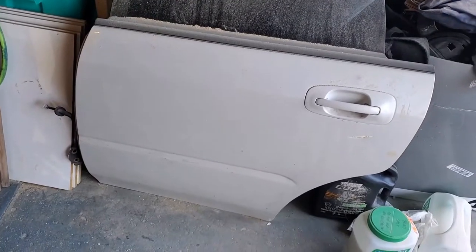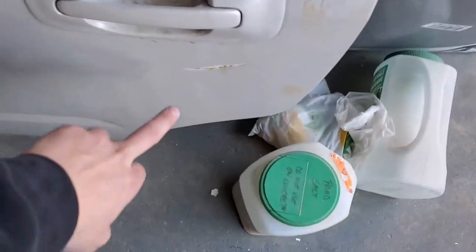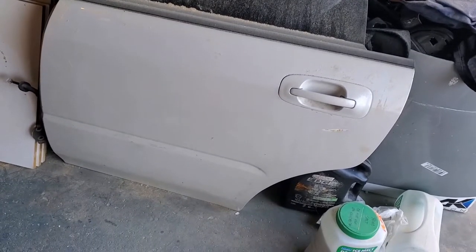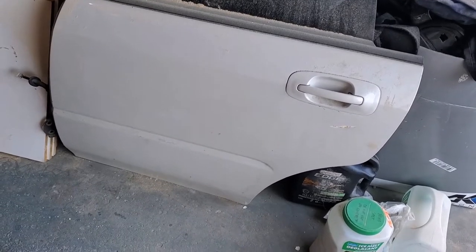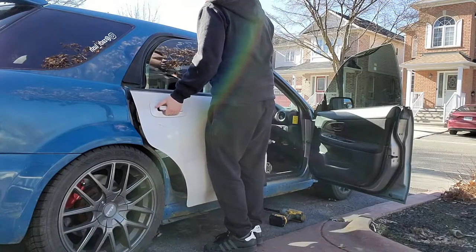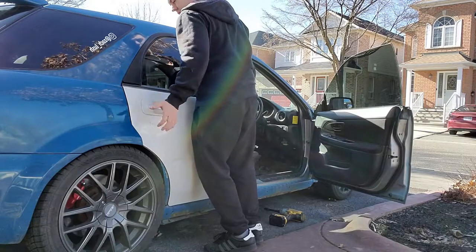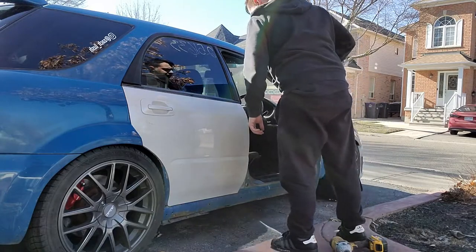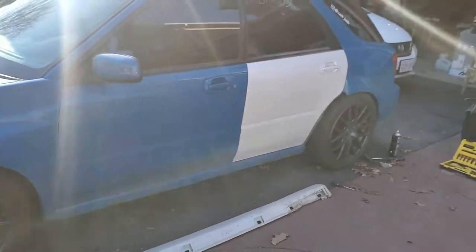But yeah, all right, let's throw this new door on. It's a little beaten up, you can see right there, but it doesn't matter because it's going to get a full repaint and lots of stuff done to it. I'm probably going to rock the white door for a bit. There you go, we're going to be driving around in style for a bit.